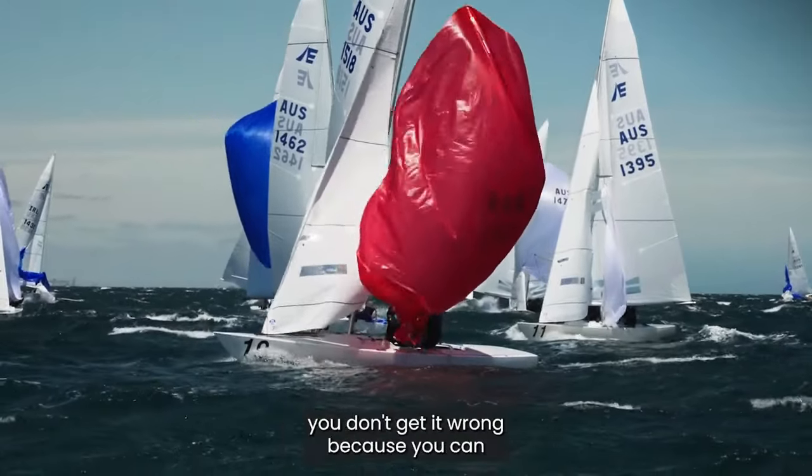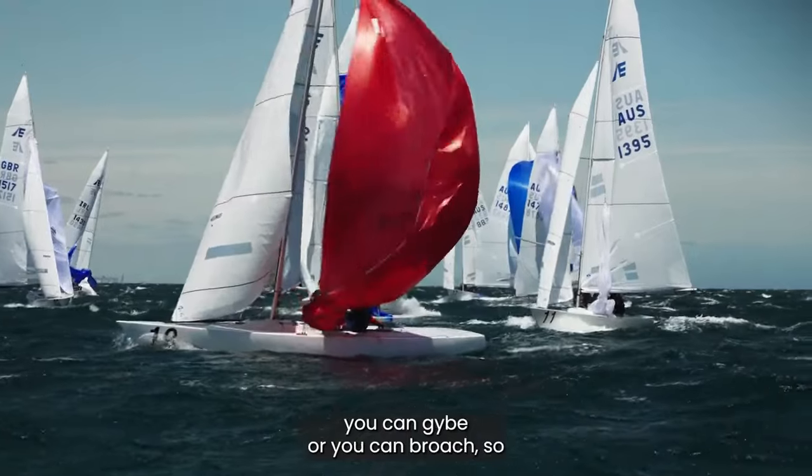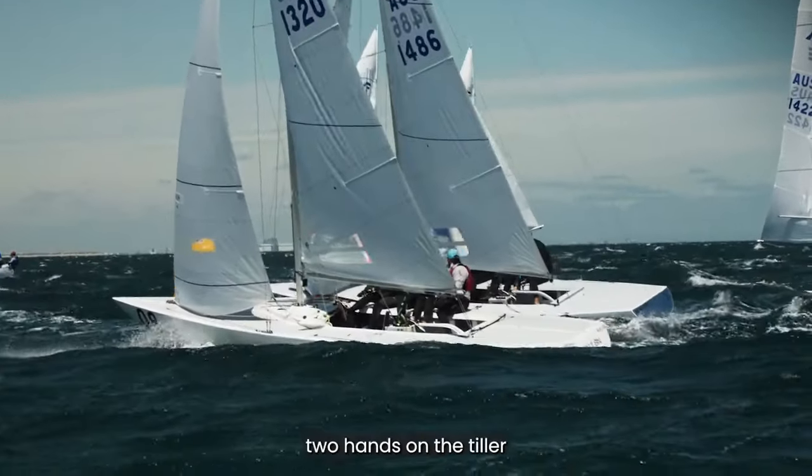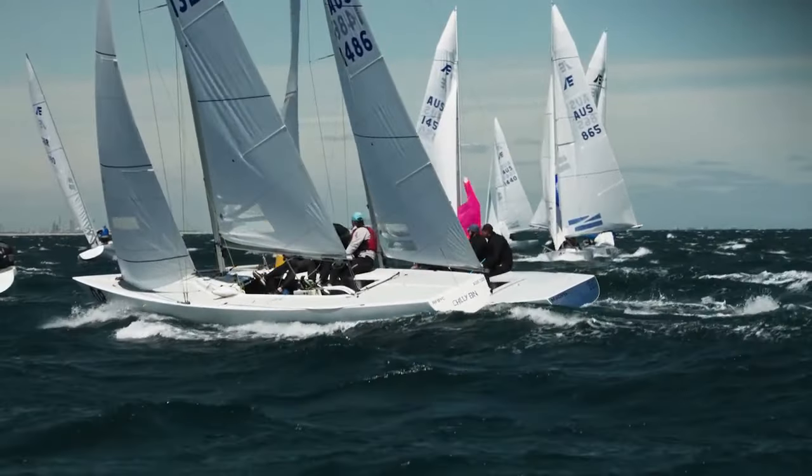Well, you've got to be careful you don't get it wrong, because you can jibe or you can broach, so 2 hands on the tiller for someone like me. The big guys maybe 1 hand.